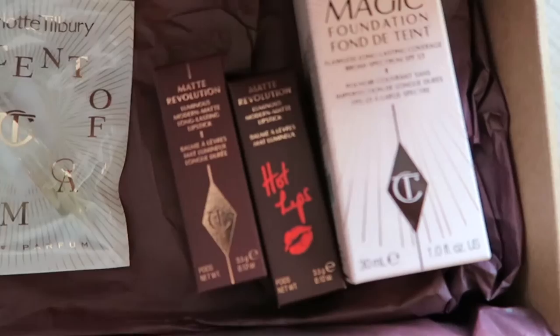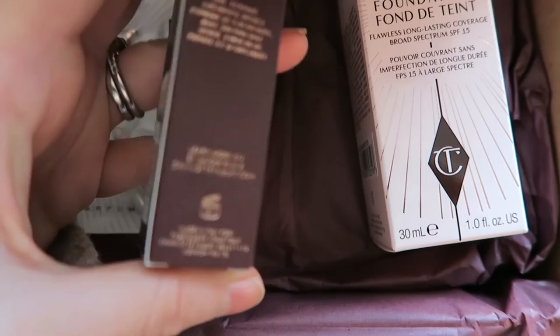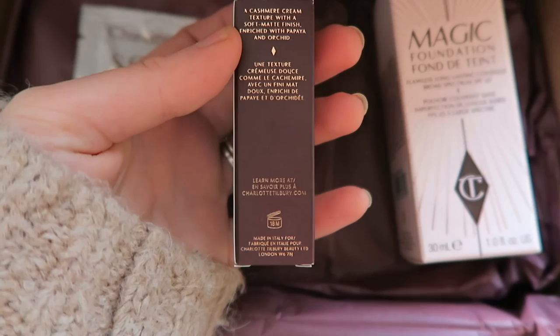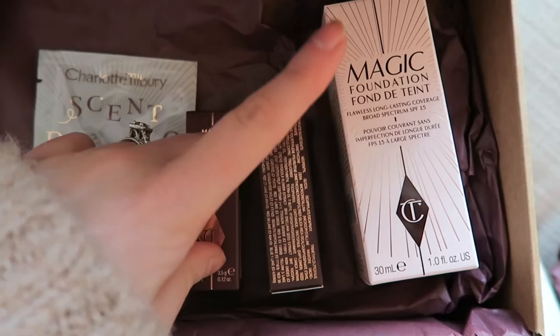You know what this is. Pillow Talk. So we'll have a look at that one. This one is the Karina, I think it was called. Was it called Karina's Love? Where's it gone? Yeah, Karina's Love, this one's called. So I'll show you this one. And then I picked up a foundation. So let's open these and have a little look.